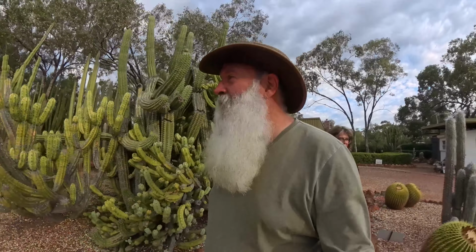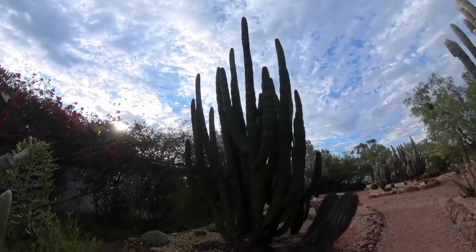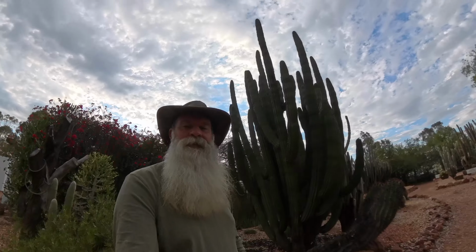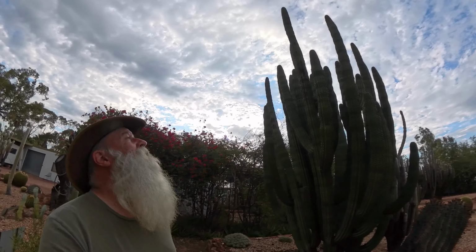I'm cheating a bit. This is a 360 degree camera, but I'm just using it in single lens mode, so it's kind of more like a GoPro, which just saves me some editing later on. Look at this one. That's quite tall.